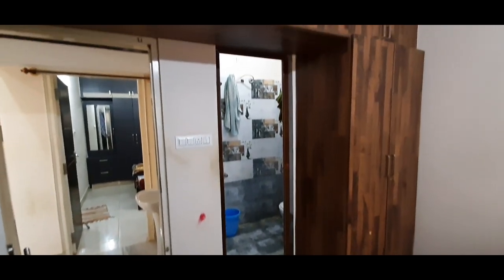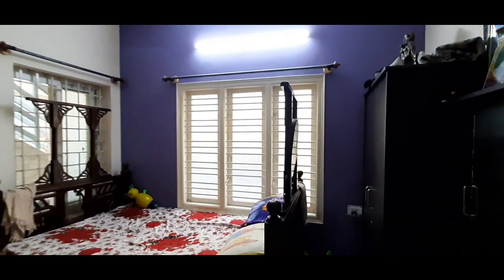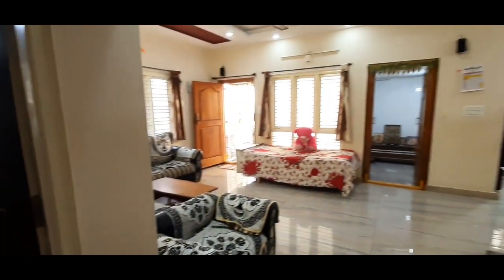And as far as the khata is concerned, this is an e-khata, a manual khata, located in Margondanahalli, very close to Hormavu and Hennur main road. So this is the location, Margondanahalli. This independent house, 5 years old with interiors, comes for 78 lakhs only.